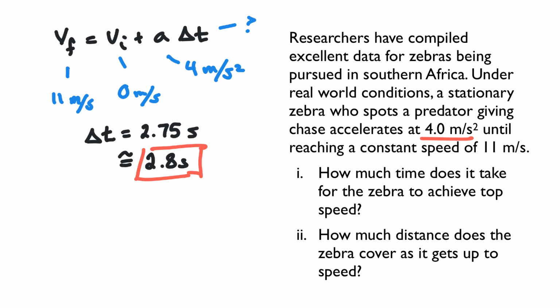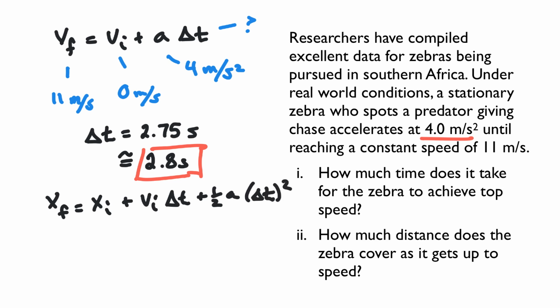Now the second relationship that we wrote was this. We wrote the final position, xf, is equal to the initial position plus the initial velocity times the time interval plus 1/2 times the acceleration times the time interval squared. And we know values for this equation, so let's go ahead and mark what we know. The initial position was 0 meters. The initial velocity was 0 meters per second. Oh, so this whole term drops out, which is handy.